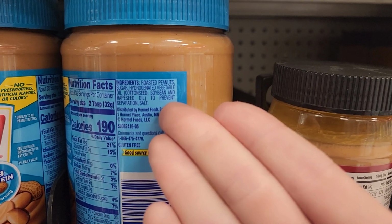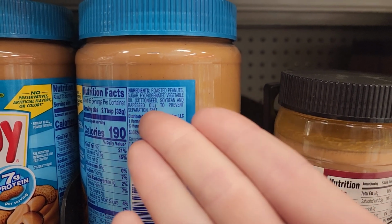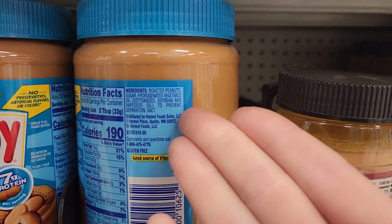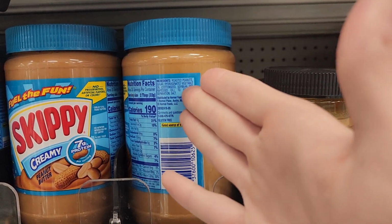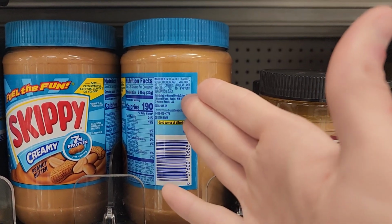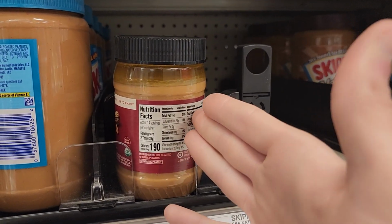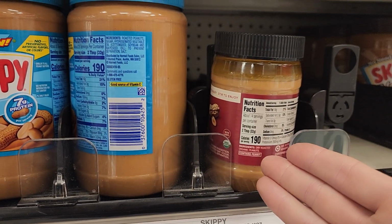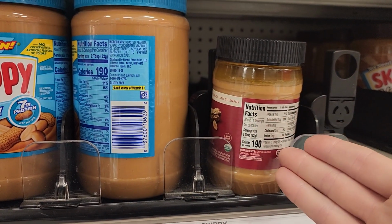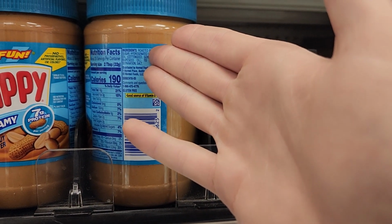And you can see it clearly says on the label right here, hydrogenated vegetable oil, cottonseed, soybean, and rapeseed to prevent separation. And the reason people choose this is because it's easier to spread on their bread, which is, you know, easy, not the smart choice. A little bit harder to spread on your bread, right choice. And then remember, ingredients-wise, same calories. So you get the same calories from this, but you just get stuff you don't need here.